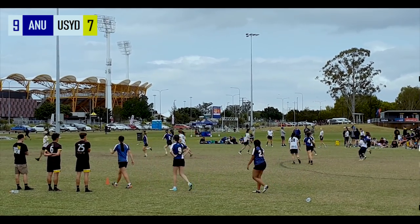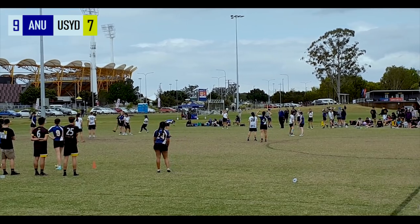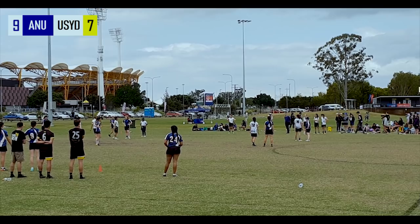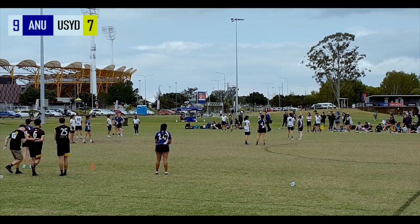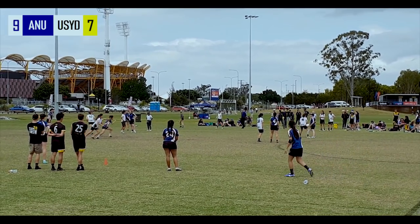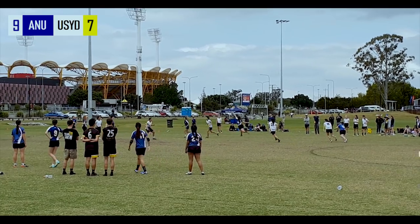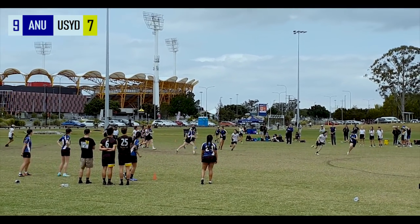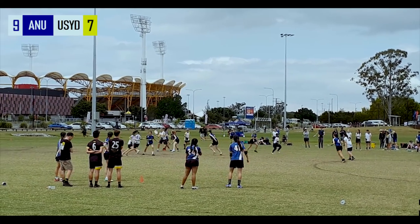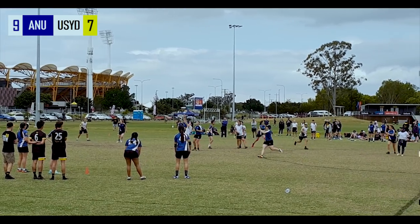Still match by University of Sydney. Pick call made there. This coming in on stall two. University of Sydney playing some tight D and just forcing an error there. You see the handler looking to huck it there, pointing to their players, trying to send them down the line. Beautiful throw down the line there.